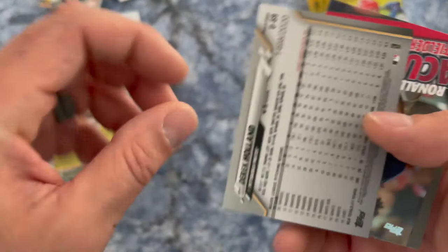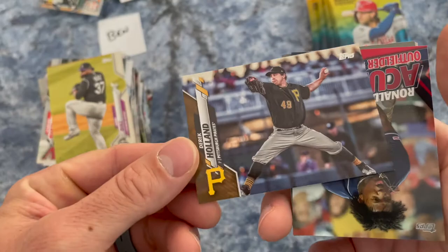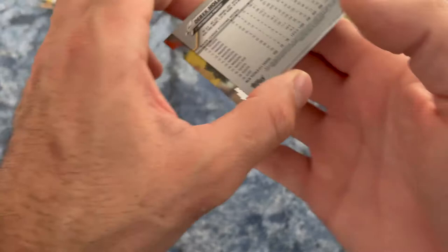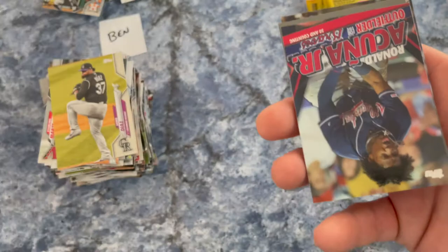Give me an autograph. Give me an autograph. It is not autographed, but it is numbered here. Derek Holland from the Pittsburgh Pirates, out of 2020. Very nice looking card there. And another Ronald Acuna Jr. hit. 50 and counting.